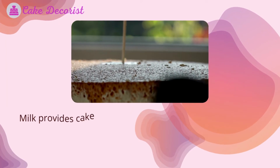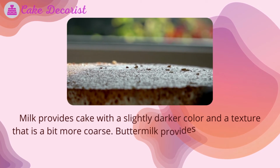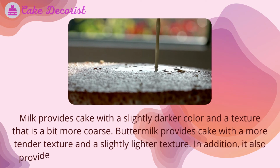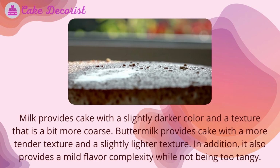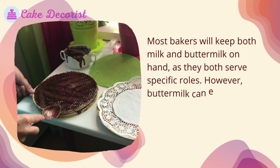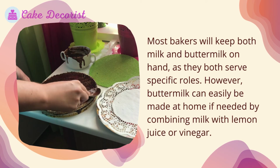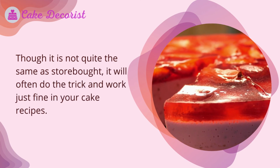Milk provides cake with a slightly darker color and a texture that is a bit more coarse. Buttermilk provides cake with a more tender texture and a slightly lighter texture. In addition, it also provides a mild flavor complexity while not being too tangy. Most bakers will keep both milk and buttermilk on hand, as they both serve specific roles. However, buttermilk can easily be made at home if needed by combining milk with lemon juice or vinegar. Though it is not quite the same as store-bought, it will often do the trick and work just fine in your cake recipes.